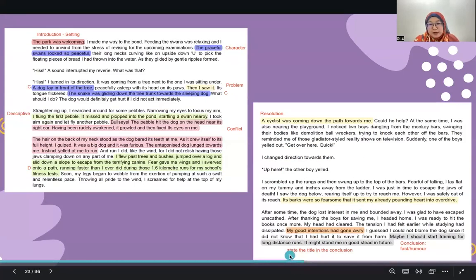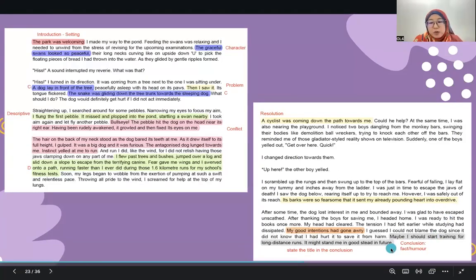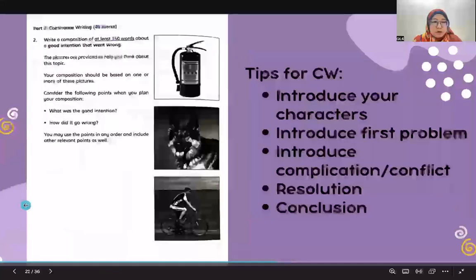And then last but not least, for the conclusion, don't forget to state the title in the conclusion so that the examiner knows that you are still on the right track. Okay, you know how to link it back to the title. And then the conclusion, it could be a fact or humor, okay? Okay, let me show you again.